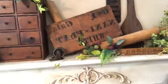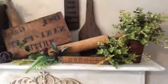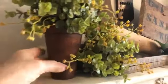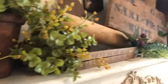Well, I'll just do this with you. So there are the little pots, and I have, let me turn it around. This isn't working. Let me turn you around here where I can, there you go. So I have one standing up and one laying down. You can see that one laying down there.